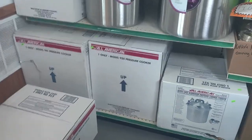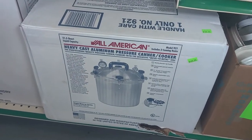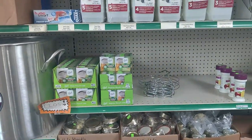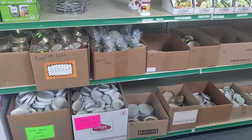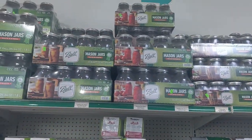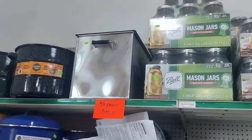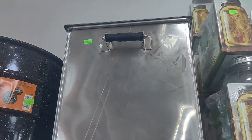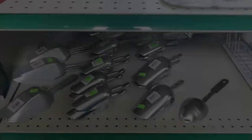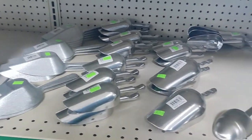They sell All American canners here. That's where I got my All American canner, but the price has sure gone up. They do have an array of lids and canning supplies and jars. They are a little bit more expensive here, but if you can't find it at Walmart, it's definitely better than nothing. I really like this water bath canner too. This is also where I buy my scoops for my bulk food bucket storage.